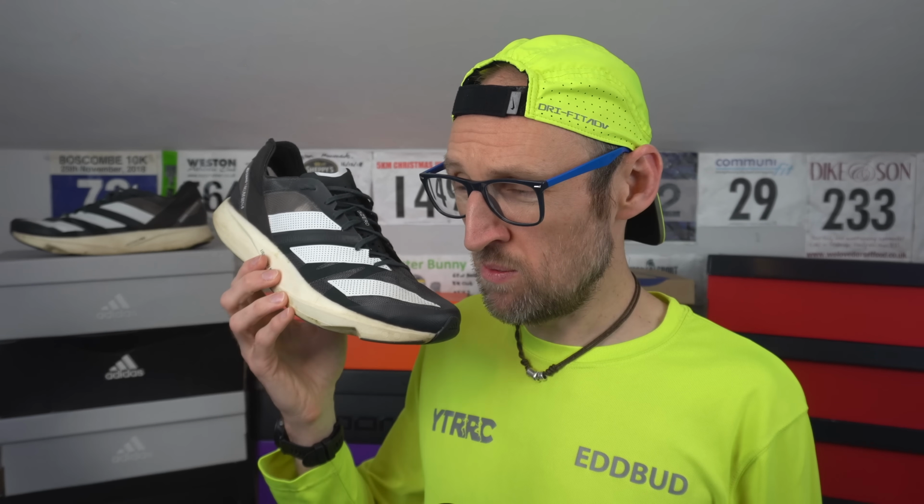The main reason I've got this at the top spot is that you can find these often for just under 100 Earth credits. I think it's incredible value for such a brilliant shoe. Yes, it's a very narrow feeling fit. I will be very interested to see if Adidas have actually managed to improve upon this version of the shoe. How they're going to do that, I don't know.